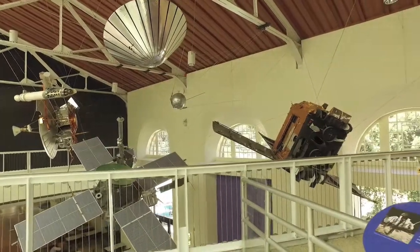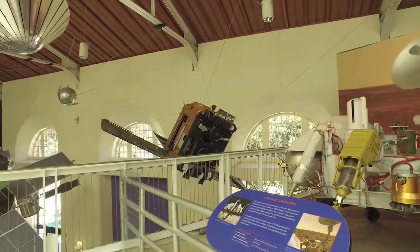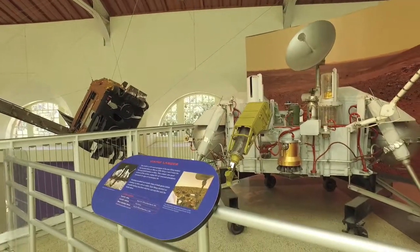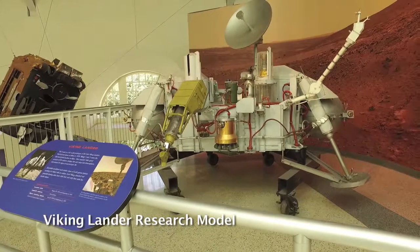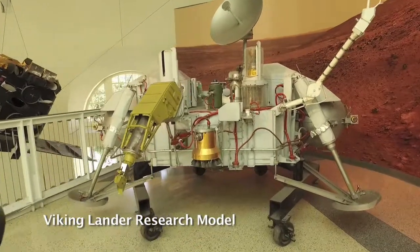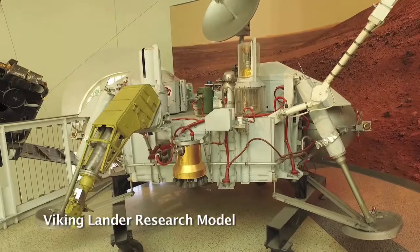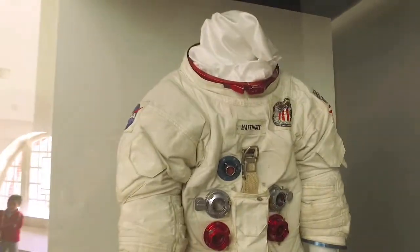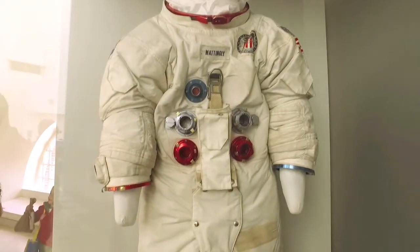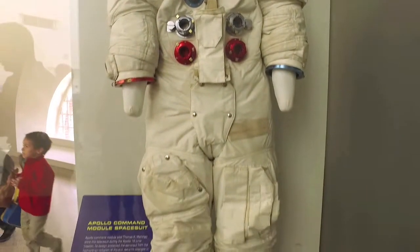Well, it's very interesting. That's an interesting question, because all of the human spacecraft are real because they bring humans back. Now, the deep space planetary probes, for example, anything that goes to Saturn is going to stay at Saturn. We'll never get it back. So these are engineering research models that we use to answer questions. This is a flown spacesuit. The one that you see that's white there is an Apollo command module spacesuit.